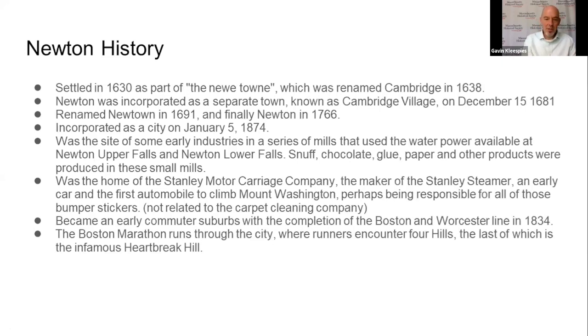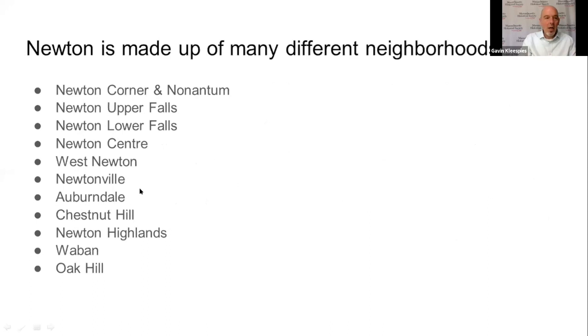It's also notable that the Boston Marathon runs through the city, and it is actually the home of Heartbreak Hill. So one thing that's also interesting about Newton being very geographically large, it has a whole series of different neighborhoods and different communities. So you can be in Newton, but be a part of one of 13 different sort of neighborhoods or sub-communities within Newton.